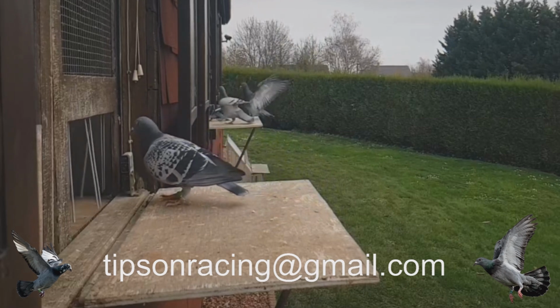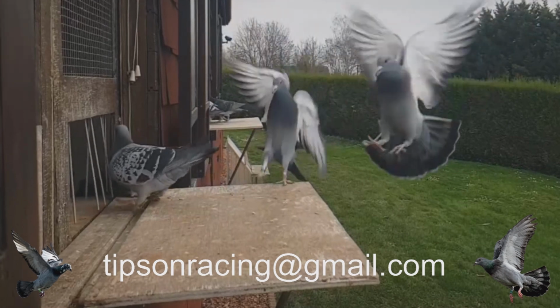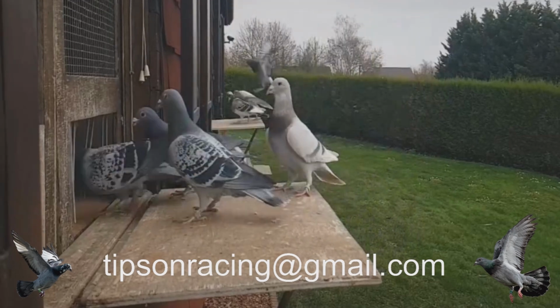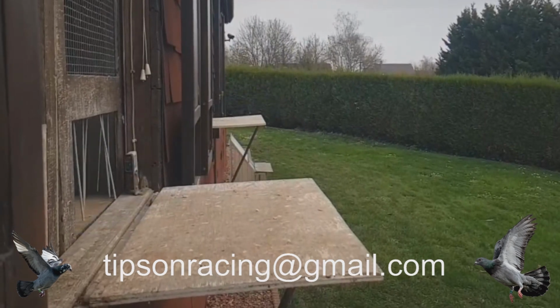3. Nesting boxes. Ensure clean and comfortable nesting boxes, even if the young birds are not yet breeding. This gives them a sense of security and ownership. 4. Sunlight. Maximize natural sunlight exposure in the loft. Sunlight helps kill bacteria and provides vitamin D.